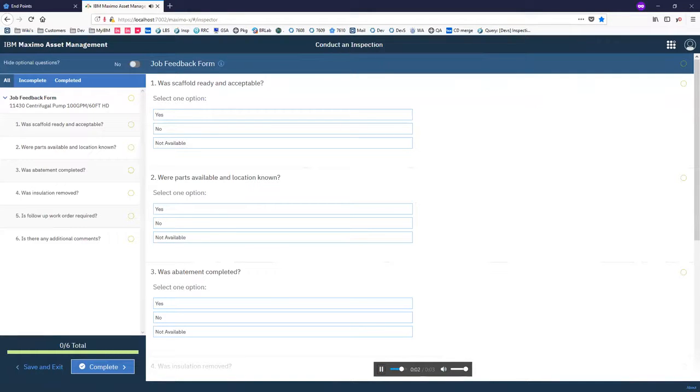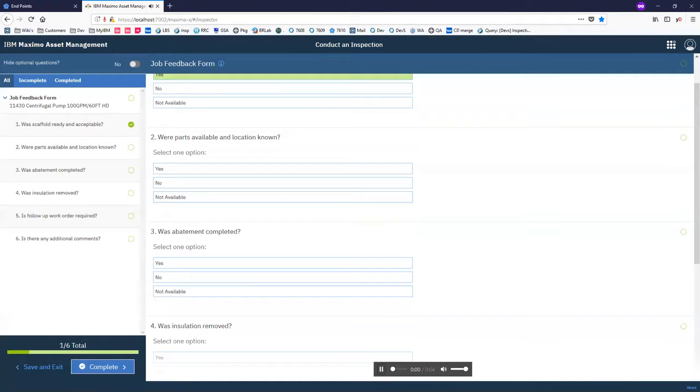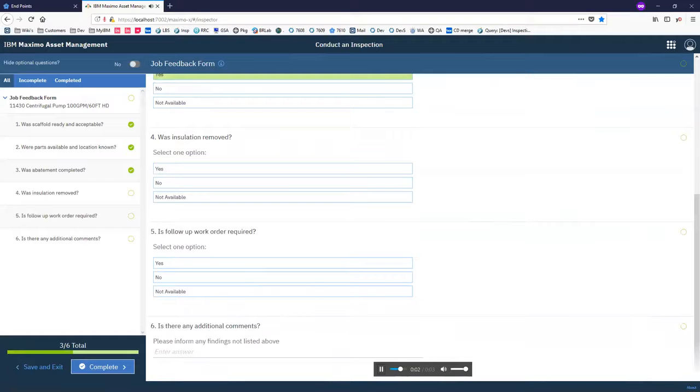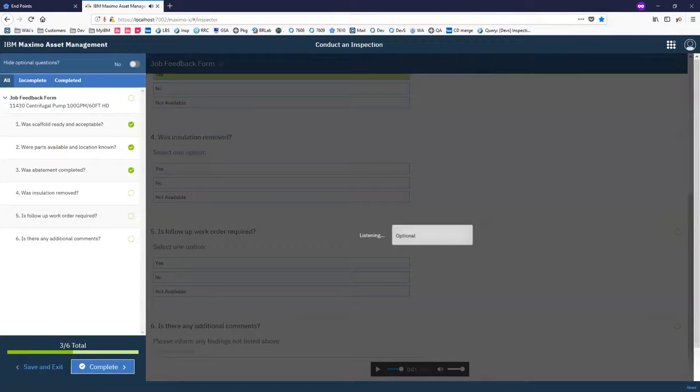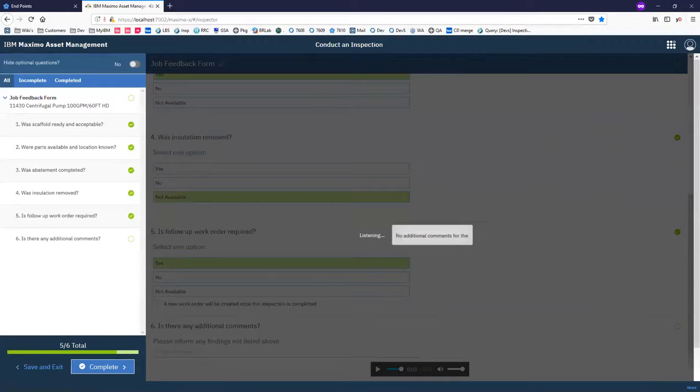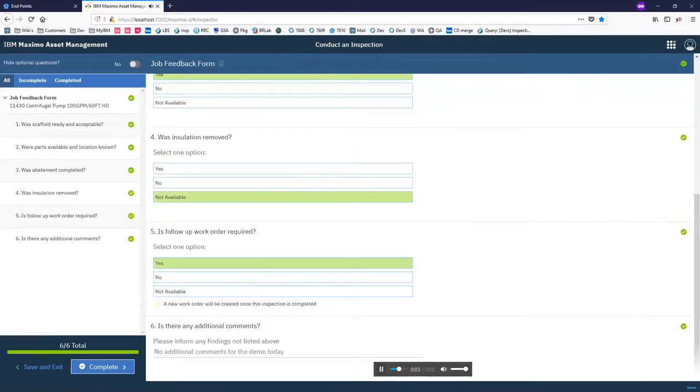Conduct inspection job feedback form. Question 1 is, was scaffold ready and acceptable? Select one option. Option 1 is yes. Option 2 is no. Option 3 is not available. Yes. Question 2 is, were parts available in location? Select one option. No. Question 3 is, was abatement completed? Select one option. Option 1. Question 4 is, was insulation removed? Select one option. Option 3. Question 5 is follow-up work order required? Select one option. Yes. A new work order will be created once this inspection is completed. Question 6 is there any additional comments? Please inform any findings not listed above. No additional comments for the demo today. All of the questions were answered. Review the results and complete the inspection.